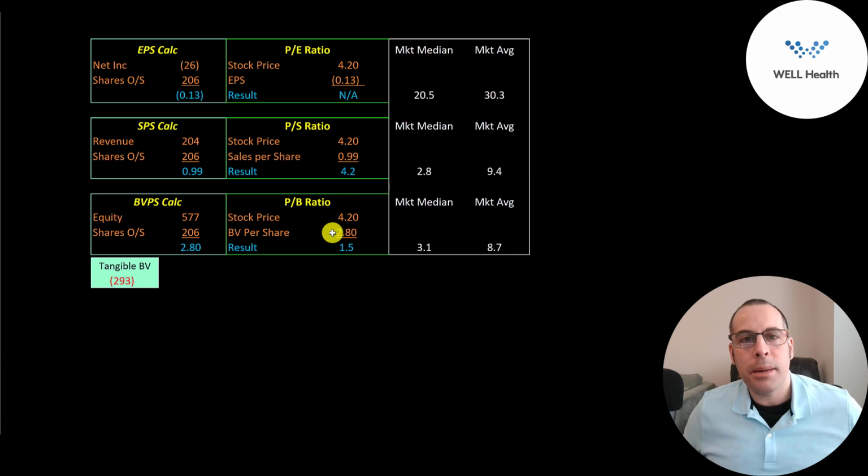Price to book is stock price over book value per share. That's really good at 1.5. Market median is 3.1 and market average is 8.7. The way to calculate book value per share is equity over shares outstanding. Equity is on a balance sheet. It's assets minus liabilities. It's the value of the company according to the balance sheet. But they have lots of intangible assets because they acquire many companies. Their tangible book value is negative 293 million. Another way to calculate this ratio is take the market cap divided by the equity.